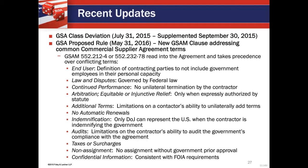Well, if you ask a software company for their standard user license agreement, there's a lot of provisions in there that the government cannot accept. And so the GSA has gone through and said, here's a new clause in the GSA acquisition manual, and these provisions are basically going to take precedence over any conflicting provisions in the contractor's standard terms and conditions.